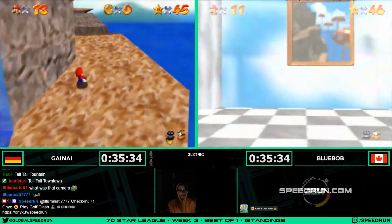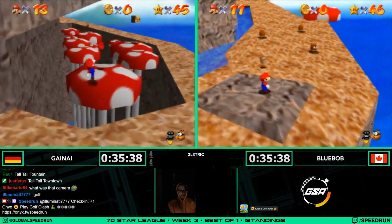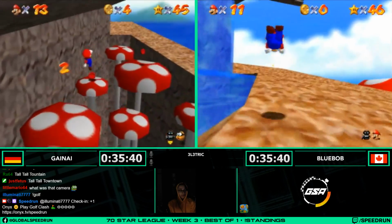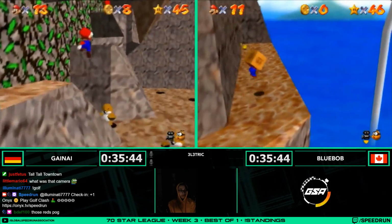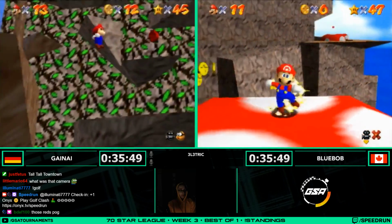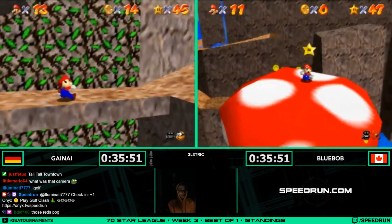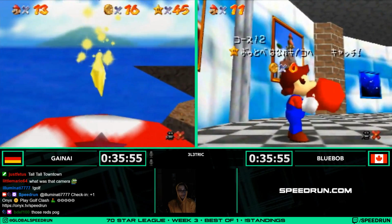And Gainai also going to be heading in for reds here. Let's see what strat he decides to go for here. So he's actually not going to be doing the long... Okay, he's taking it a little more basic than BlueBob did, losing maybe a second or so on him, but a lot safer ultimately. Does still get the triple jump there, not going for the side flip wall kick. And he's going to be good to go.